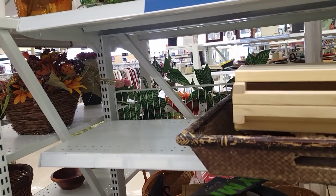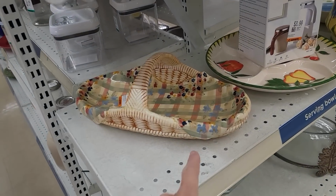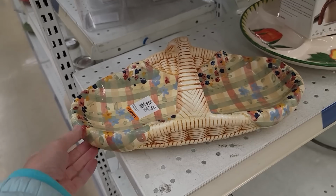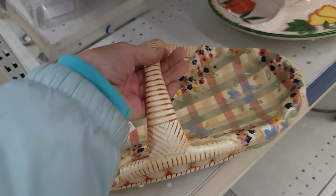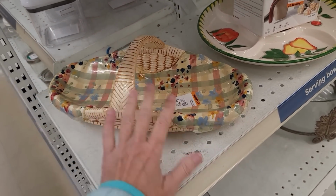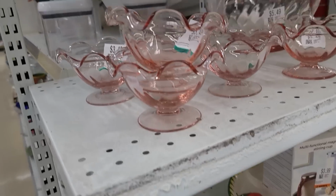All right, nothing else in the wood. Always got to check their little end caps. Look how sweet that looks. It looks like it has a little dish towel or something laying in it. WMG ceramics. That's really cute. I just don't think it's my profit. I think that's a $15 to $20 piece.